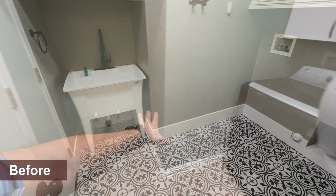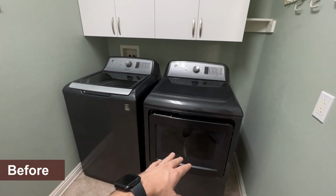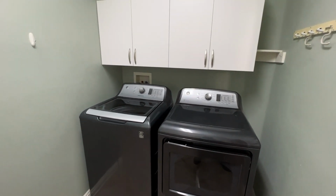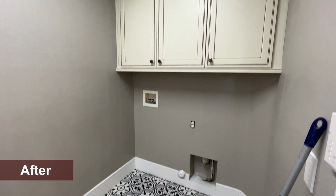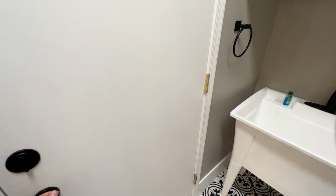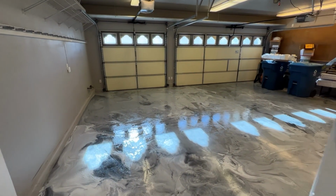Not a super fan of it, but I might have to change it out eventually in the future and put in some kind of cabinets and all that stuff. But for now, this will do it. Having the laundry sink is awesome. We added those upper cabinets right there matching the kitchen. And then right here, we're still waiting for the washer and dryer to arrive. Took out the older owner's washer and dryer.